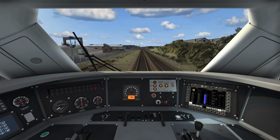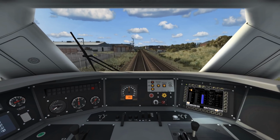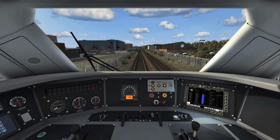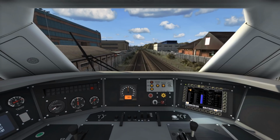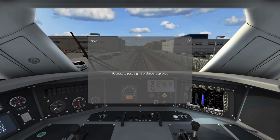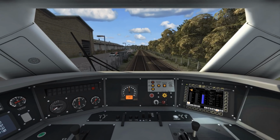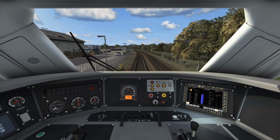So, as I say, I'm resetting the AWS now, so we've just come up on that distance signal, and then I've just shut off the power to allow the train to coast. In a moment I'm going to press tab just to request permission to pass that signal at danger, something I wouldn't normally do at this kind of speed. I've just pressed tab now, and we've now got approval to pass that signal. As we get to the signal in a moment, just on the right hand side there you can see it at the danger aspect, the home signal there.